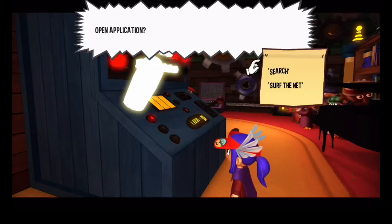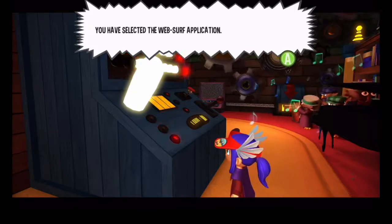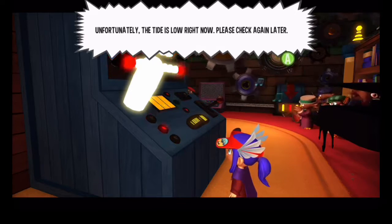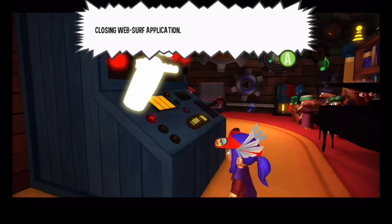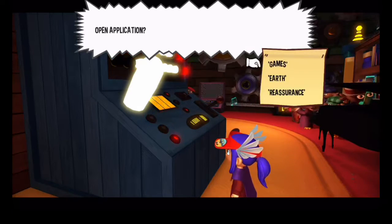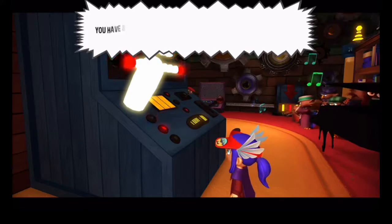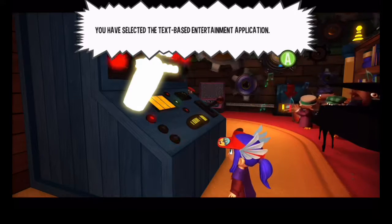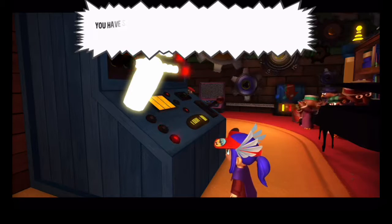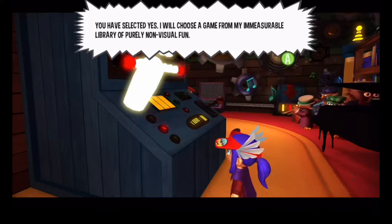Open application. What's internet? Open application. Surf the net. You have selected the web search surf application. Unfortunately, the tide is low right now. Please check again later. Closing web surf application. Let's open the fun application. Open application. Game, Earth, or Reassurance? Games. You have selected the text-based entertainment application. Open application. Yes. You have selected yes.